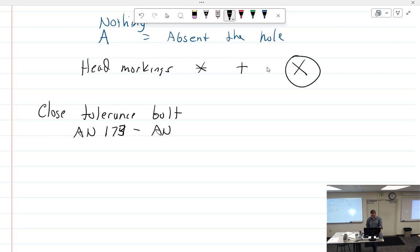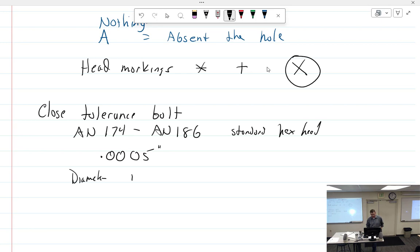The AN173 to the AN186 has a standard hex head. The tolerance is 0.0005. The diameter is in 16ths of an inch after the one. So the AN174 is 7/16 inch diameter. Is that right? It's just 7/16 because the 3 is the add-on. So it's four and a half? Yeah, because I had looked through the close tolerance section.